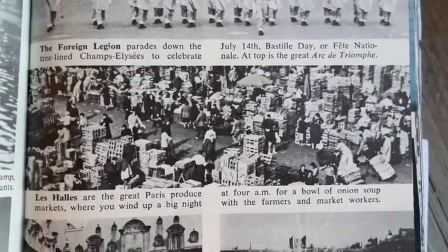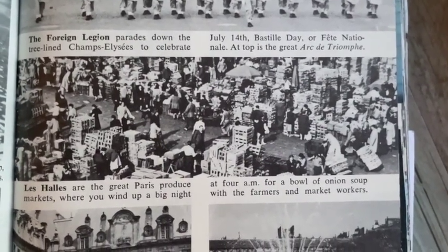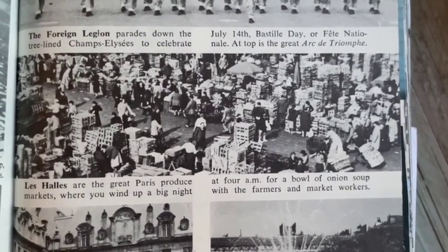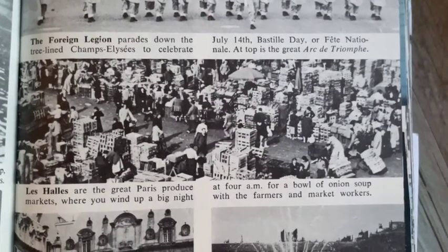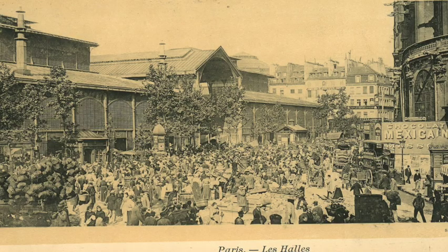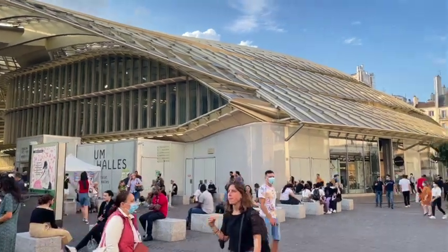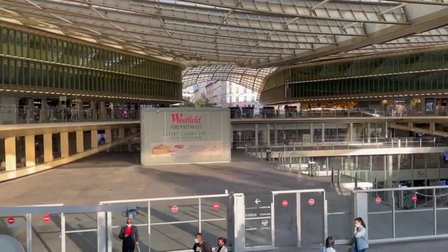The book says, Les Halles are the great Paris produce markets, where you will wind up a big night at 4 a.m. for a bowl of onion soup with the farmers and market workers. We showed our friend Tony this picture, and he did not recognize it at all. This is because this central food market was demolished in 1971 and replaced by this modern shopping mall, built largely underground and connected to a massive metro stop.